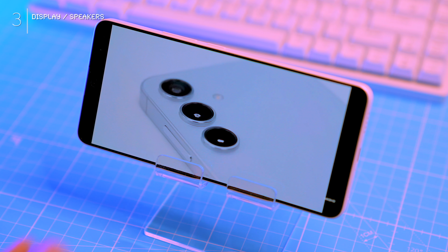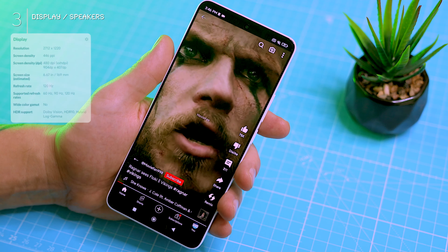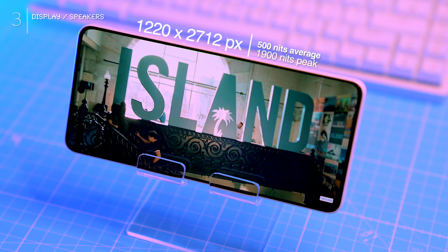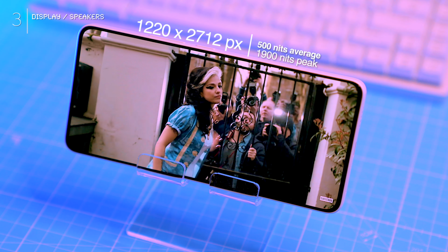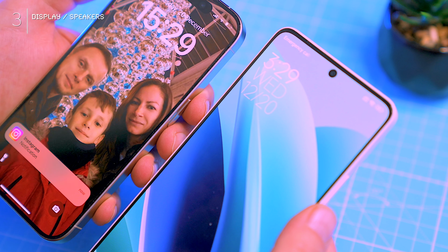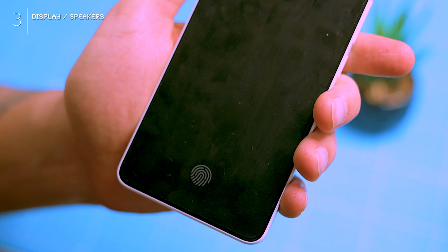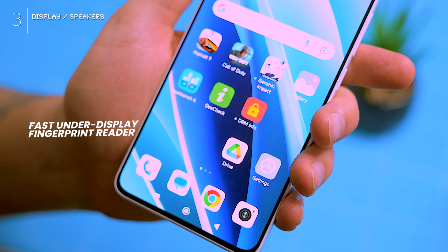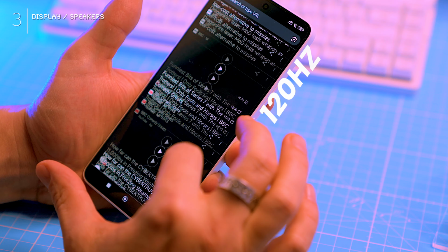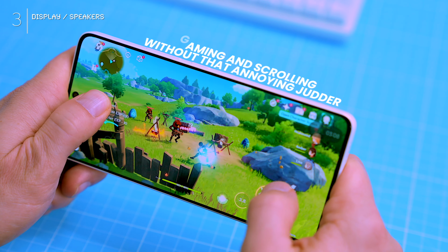Okay, first things first, the display. Gorilla Glass Victus shields a stunner, a vibrant AMOLED panel that pops with rich colors and sharp details. Resolution's crisp at 1220 by 2712 pixels and brightness shines at 500 nits, almost catching the iPhone 15 Pro, but hey, gotta leave something for the flagships, right? Bonus points for the under-display fingerprint sensor. That makes the phone feel modern. Again, practicality all the way. But wait, there's more. 120Hz refresh rate keeps things buttery smooth. Perfect for gaming and scrolling without that annoying judder.